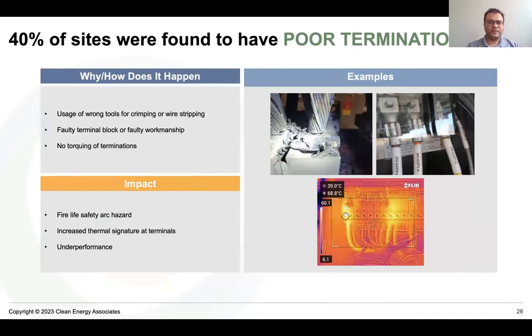We have found approximately 40% of the sites having poor terminations. By poor terminations, I mean cut strands, strands that are loose, or cables not torqued at all, just readily coming off the termination. This is a major issue. The picture on the top left is a picture after a thermal event due to a poor termination on one of the AC switch boards that we have seen.